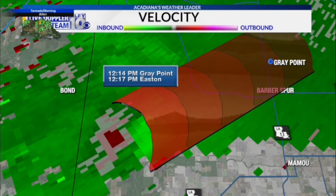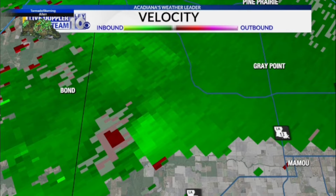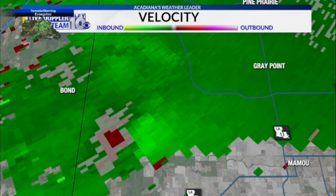We're looking at that still on track to reach Gray Point at about 12:14. Current time is 11:59, and we have 12:17 for Easton, but it is heading up towards one of those major highways up here in Evangeline Parish, where the area of concern will be when it comes to rotation based on Doppler radar. So that's that little bend up here, this blue line, that is LA 10, as it comes off and just goes west of LA 13.